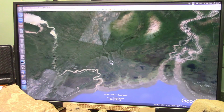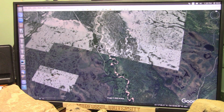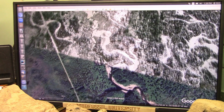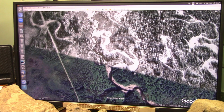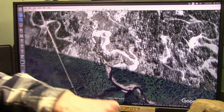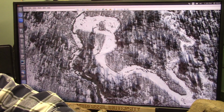By the time it gets down here, it's doing something crazy. Now, obviously, this is the coloration of Google Earth. They're overlaying this stuff. And, you know, this could have been unfrozen up here before. I don't know.